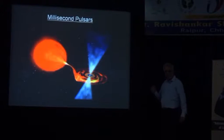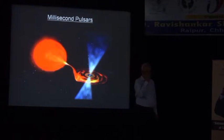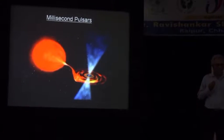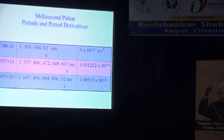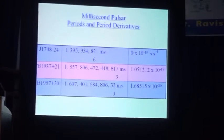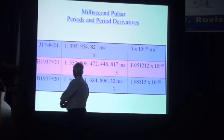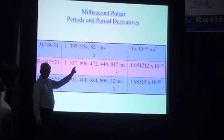period. Right? Now here is a pulsar which is a part of a binary system. This is known as a millisecond pulsar because its pulse period is only about, it is in milliseconds. Now as it happens, you can measure the pulse period extremely accurately. And now you see how much is this pulse period measured. This is the famous millisecond pulsar, 1.6 millisecond period.